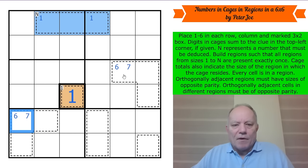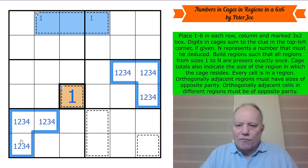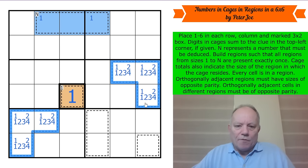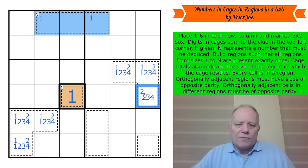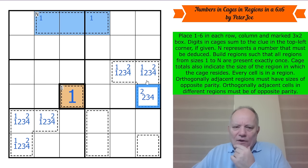Okay, that sort of marking is absolutely no use. But they both have one and two in, and either three or four. So that's what my normal marking would be. Now, are we meant to work out which one of them is a seven and which one is a six? That seems a very hard task.